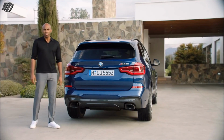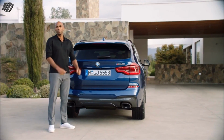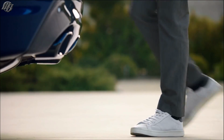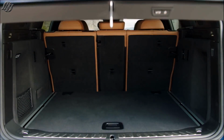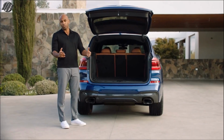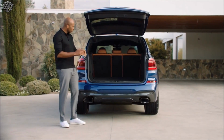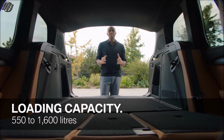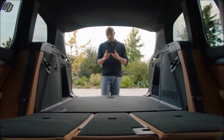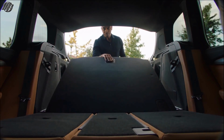Before we go for a ride, let's check out the loading possibilities and the functionality of the all-new BMW X3. What we have here is a loading capacity of 550 liters, but of course, you can enlarge it. Very comfortable, therefore, is the remote rear seat backrest release. Now you have 1,600 liters. Very practical is also the stowage for the luggage cover under the trunk floor.